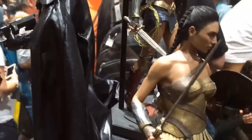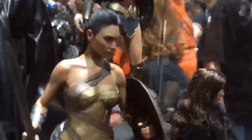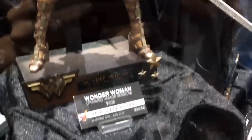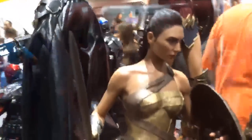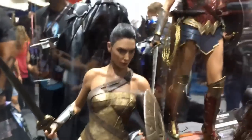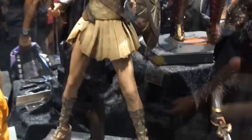So next, we've got a series of Wonder Woman figures. This was announced earlier this year. This is the Wonder Woman training armor version from Hot Toys. She's got a specially developed body that actually, if you notice, she doesn't have traditional knee joints or arm joints like most 6 scale figures have. So this is pretty cool. They did a specially developed body type for Wonder Woman.